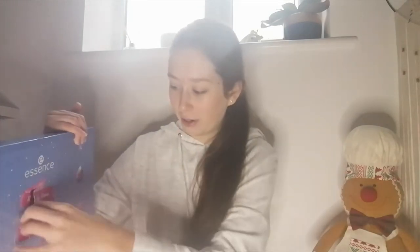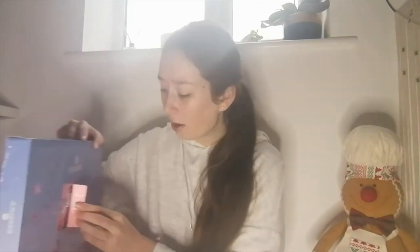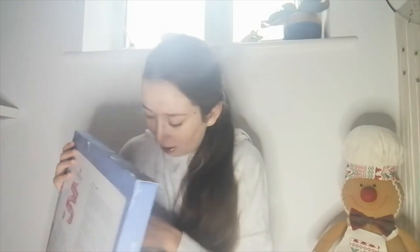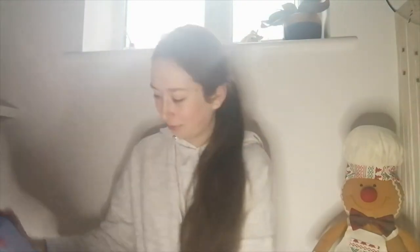So it's actually like that big. And I don't know what it's going to be in here. So let's open it. It's empty. It said shape it till you make it. So I actually seen videos of people trying this, opening this advent calendar, and I've seen there's an eyebrow shaper. What? I don't know, because it's not in here.